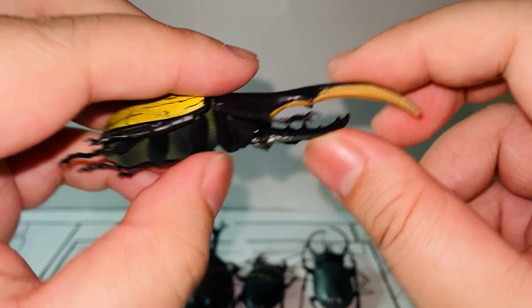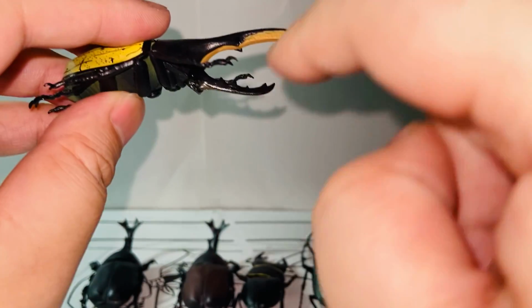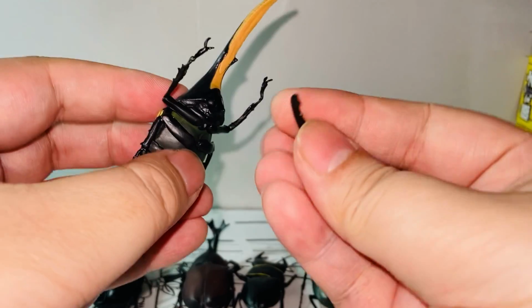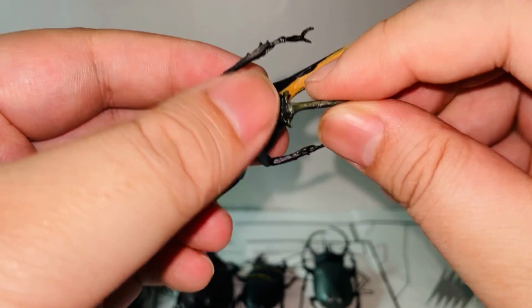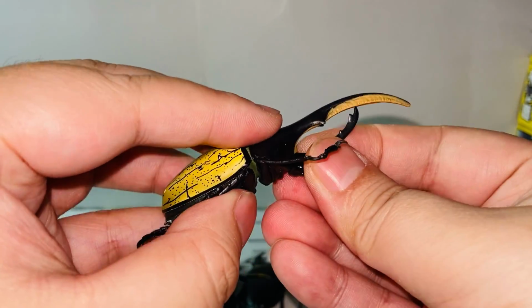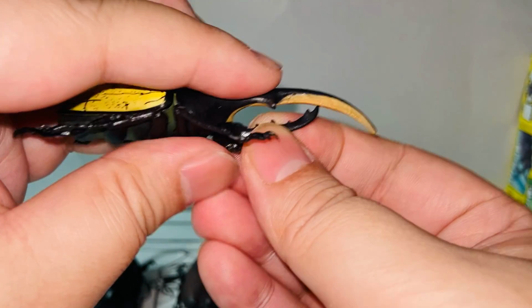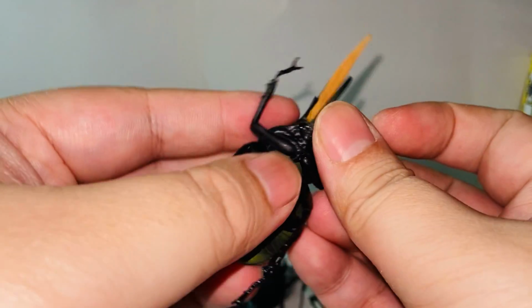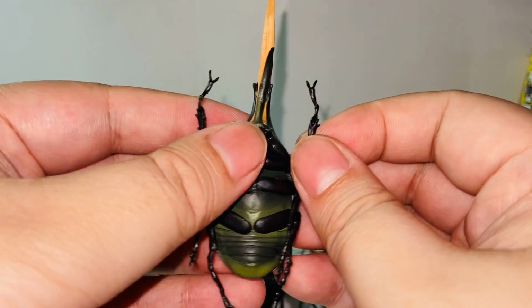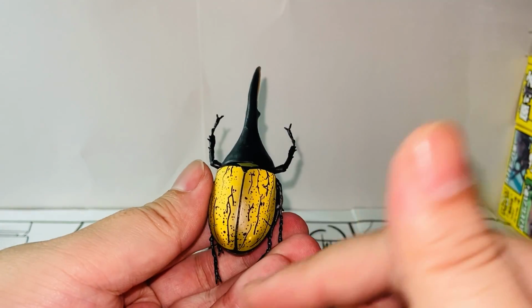And then there's no articulation on the larger horn here. That's unfortunate. But usually what Hercules beetles do, if there's anything trapped in between there, they will use their forehead, going up and down to grab it like so. This is how they do it in nature. Also the front leg articulations. Cool. It's very beautiful. Really beautiful.